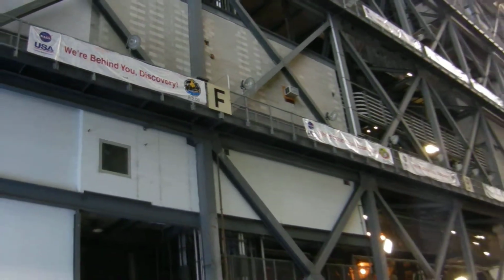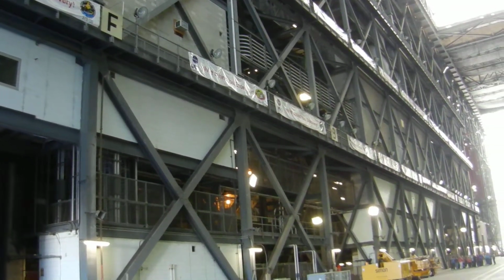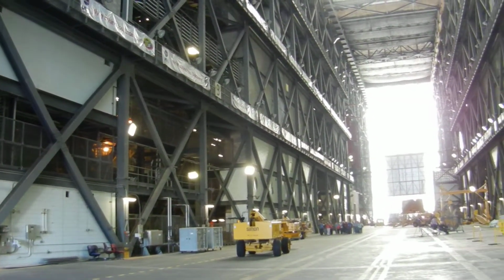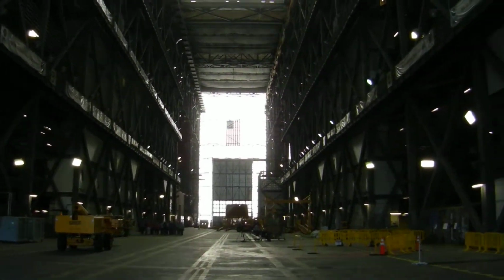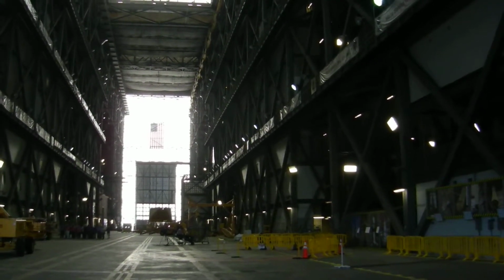Then the solid rocket boosters would come through this door behind you. They would come in segments. They would be transported by railroad car from Utah. What's kind of neat, look straight up above your heads, there's a notch so the orbiter's tail can get in here. So that had to be modified back in the 70s to get the Space Shuttle orbiter inside.